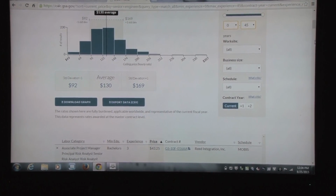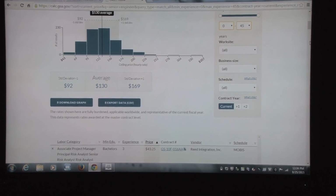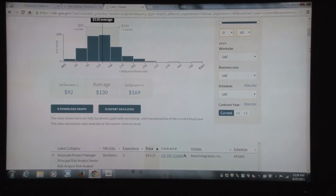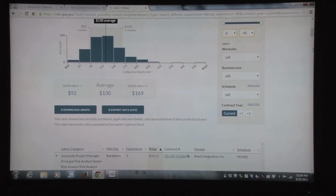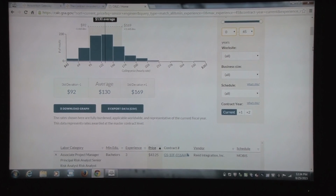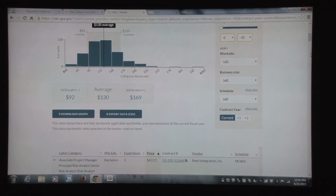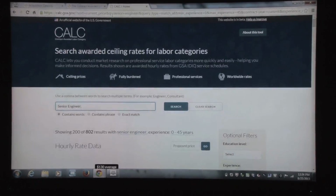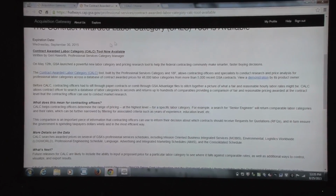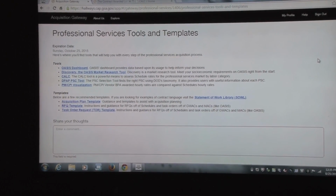So instead of having to crawl through everyone's pricing information on eLibrary, you're able in a very easy way to automate that and pull together your cost estimate. This is a key accelerator in helping somebody build strong, good cost estimates and really understand how much they should be paying through the professional services schedule. Those are the types of market research tools that we're trying to build in.